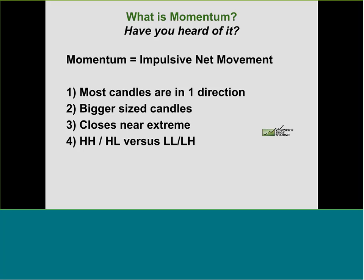The closes are usually closer to the extreme. That means the closes are close to the high, excuse me, or the closes are close to the lows. And we have those continuous higher high candles. This is different from looking at price patterns, candlestick patterns. Candlestick patterns are usually a group of 1 or 2 candles, for instance a pin bar or engulfing twins.